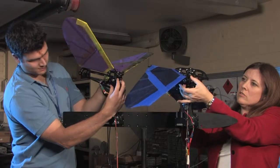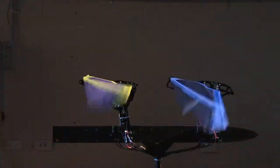In the lab, we use a number of different experimental techniques. We create flappers that we can test on the benchtop as well as in our wind tunnels. DSTO has extensive wind tunnel facilities, so we can take advantage of those.